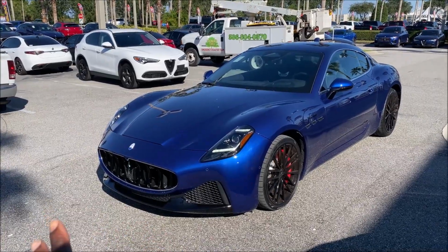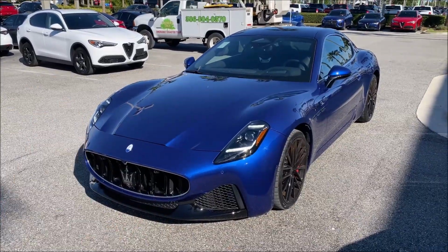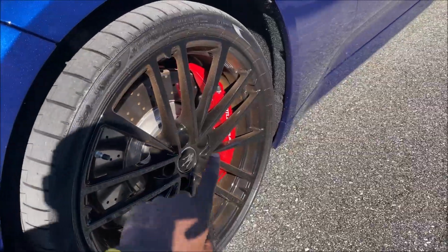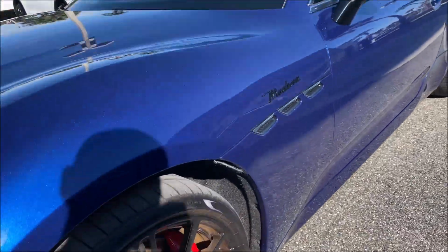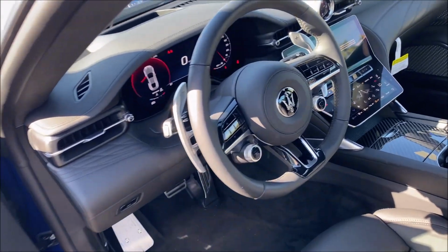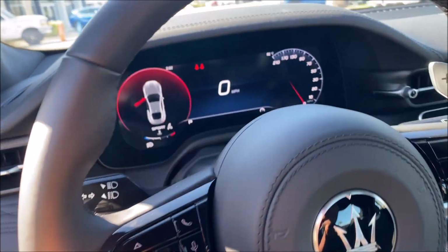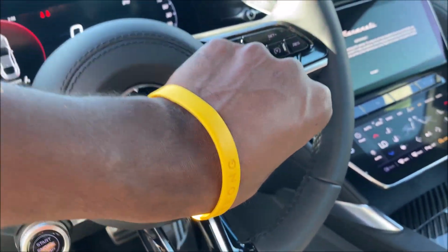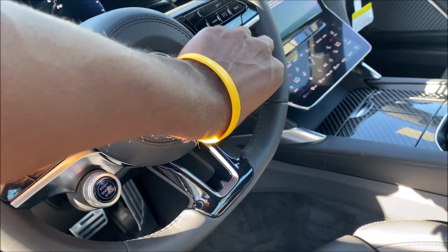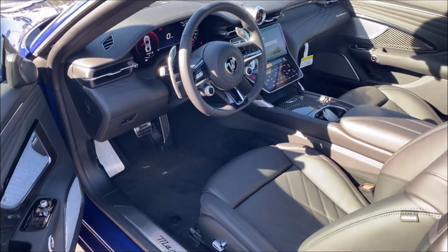Now, I know I said I was gonna make this quick and let the car do the talking, but at least let me show you around just in case you haven't seen my full video on this. Really quick overview: blue emissione paint, black wheels, you see the red calipers, white script, Brembo brakes. This is the Modena trim level. You will also see inside the Nero interior, all of Maserati's new technology here. We will be in sport mode as well, but you do have three different drive modes. So if I were to change it, you will see GT and you will see comfort there as well. But obviously we want the most sound out of this thing, so we're gonna go with the most hardcore driving mode when it comes to the GT.